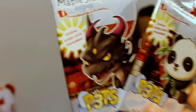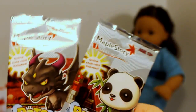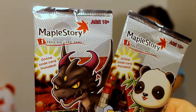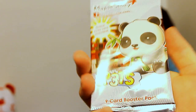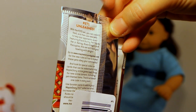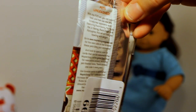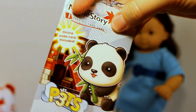And then I found these for 99 cents at Target. So I'm going to open these up and give you guys an idea of what's inside, just in case you see them and are curious to see what's inside them as well. It's called Maple Story, so maybe it is Canadian. Let's check on the back. Nope, it's Renton, Washington, USA. It is a card game. With the pet sets, you can collect feed and then use new pets to help tear opponents apart. So, kind of like Pokemon, but we'll see what's inside and see if they're cute or not.